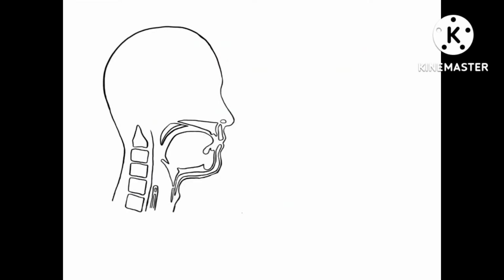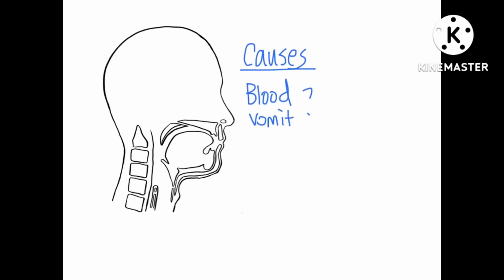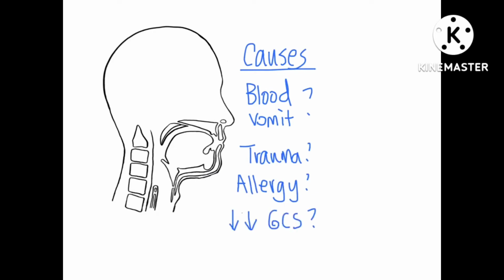What do we do about an obstructed airway or a non-patent airway? First, you want to look for causes. Is it because there is vomit or blood in the mouth that's blocking? Is it from swelling from trauma or swelling from allergic reaction? Is it because the patient's GCS is too low? We can get rid of blood and vomit by suctioning, and we can treat allergy by medication. Ultimately, if we're unable to clear the obstruction, we need to prepare the patient for intubation.